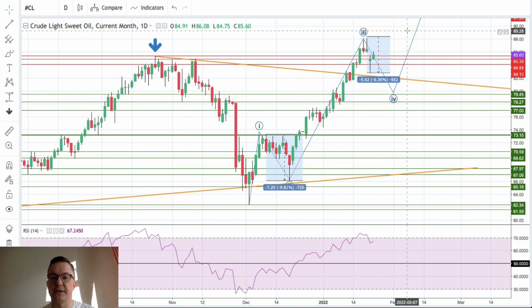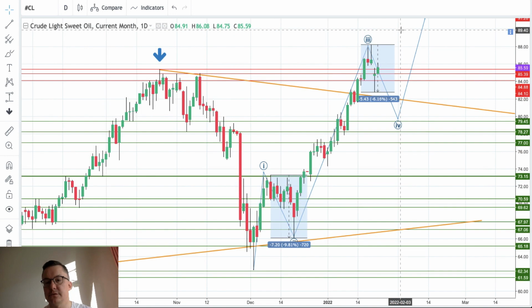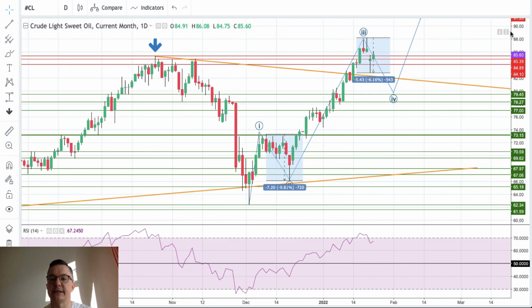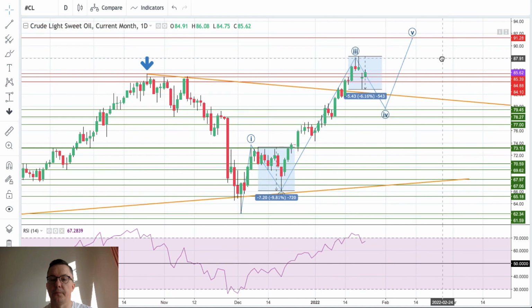There you go, 636. Yeah, well, 6 and something. 6 and 20, let's say. That means this move here is still lower than this move here. This is the correction of the wave 2. So that move is still a part of the overall market development to the upside. We are waiting for crude oil to resume the current up move.